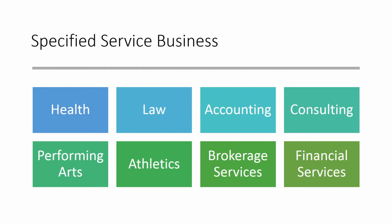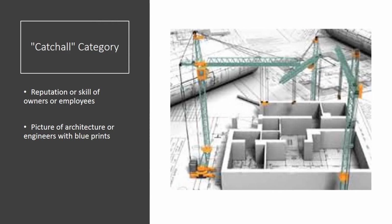Are you a specified service business? As I just mentioned, your deduction depends on the type of work you do. So first you need to determine whether your business is a specified service trade or business. This is a business that falls within one of the following categories. Health, such as doctors, dentists, nurses, etc. Law, accounting, consulting, performing arts, athletics, brokerage services, financial services, etc. There is a final catch-all category that includes any business where the principal asset is the reputation or skill of one or more of its owners or employees. This may include a hairstylist, auto mechanics, etc.